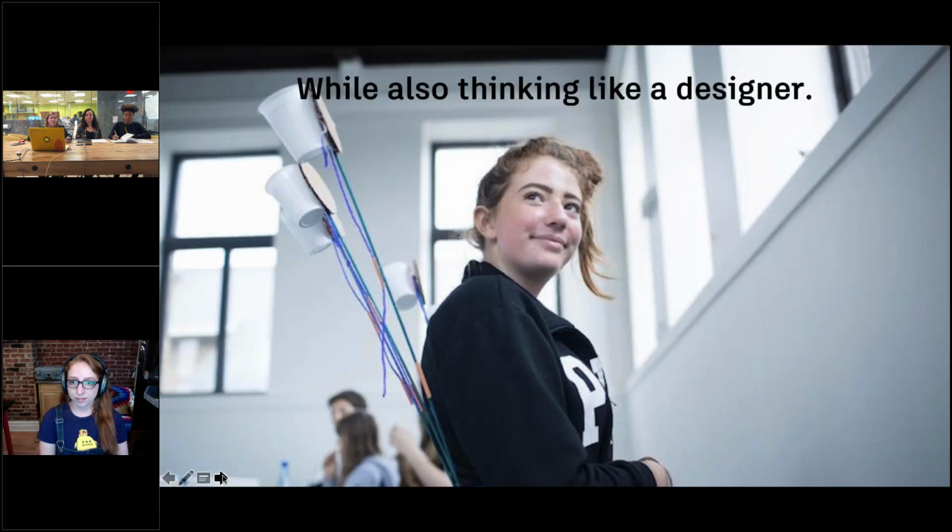You're also teaching students how to think like a designer. So at this point, we're going to switch back over to Nisha and Rosie, or Rosa, and they're going to explain to you their project that integrates all these really cool interdisciplinary skills together.